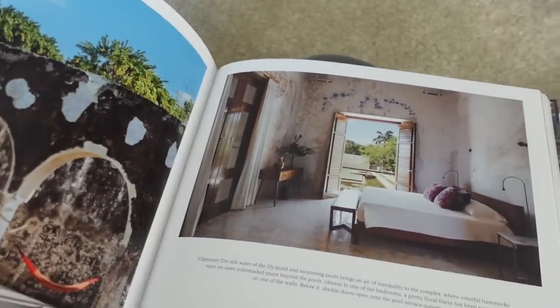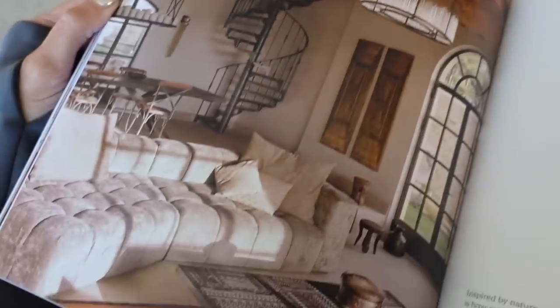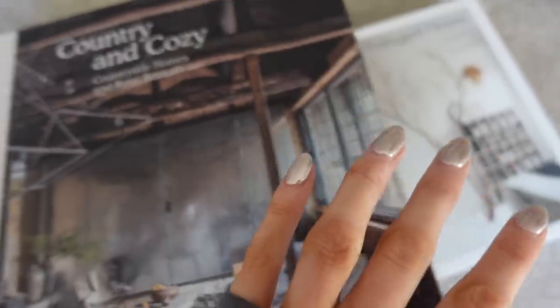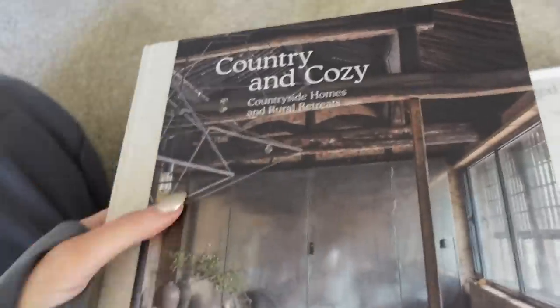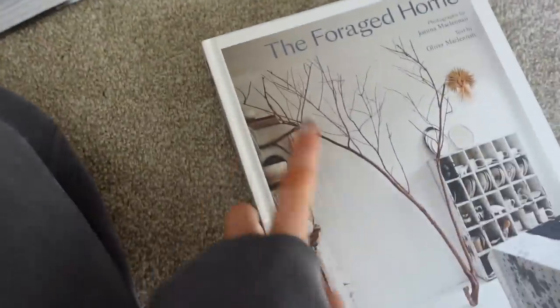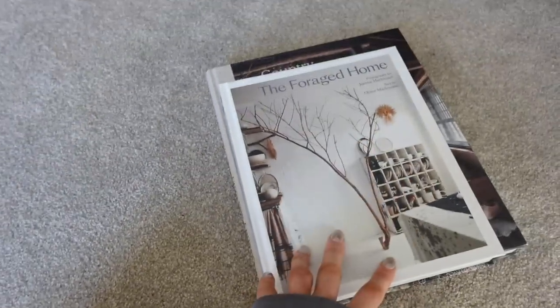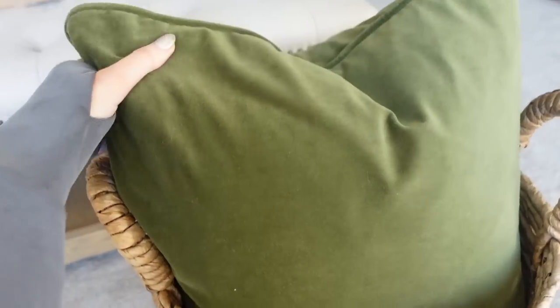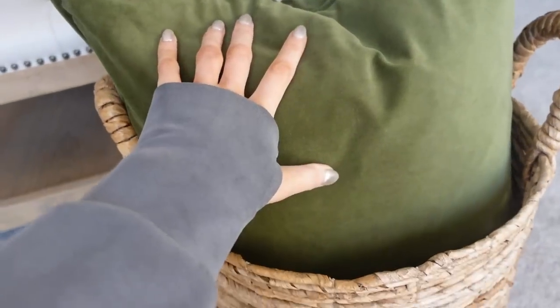And I can't believe how good on price these were. I mean, look at that. I think this one was £25, and usually prices for good coffee table books are like £30, £40. So I think this was £25 and this one was £18. So I got these because I thought they could sit on top of each other and would look really nice on our console table. And then I also picked up this dark green velvet cushion.